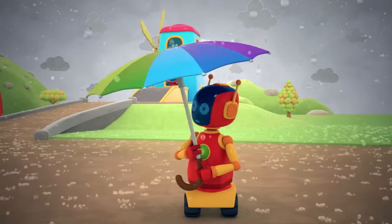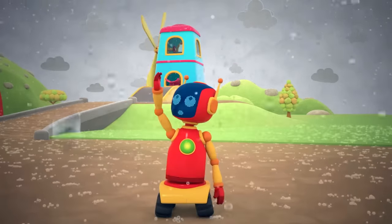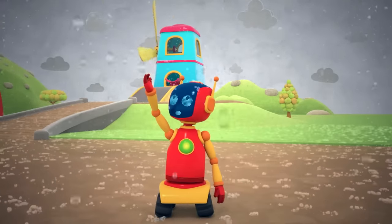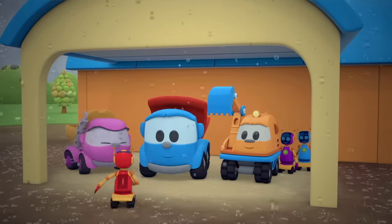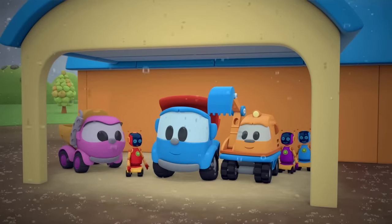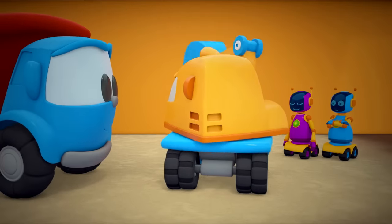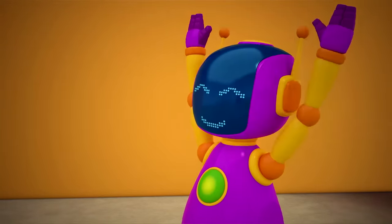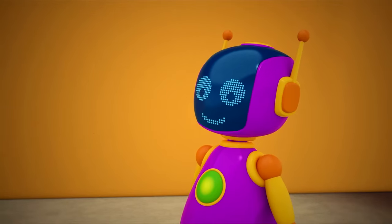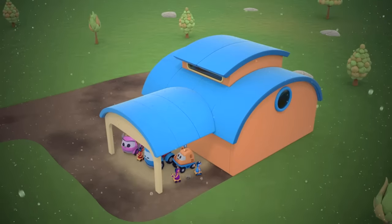The wind is getting stronger. It's tearing the umbrella from the robot's hands. Over here. There's room for everyone under the awning. Who wants a cookie? They've all built a wonderful garage.